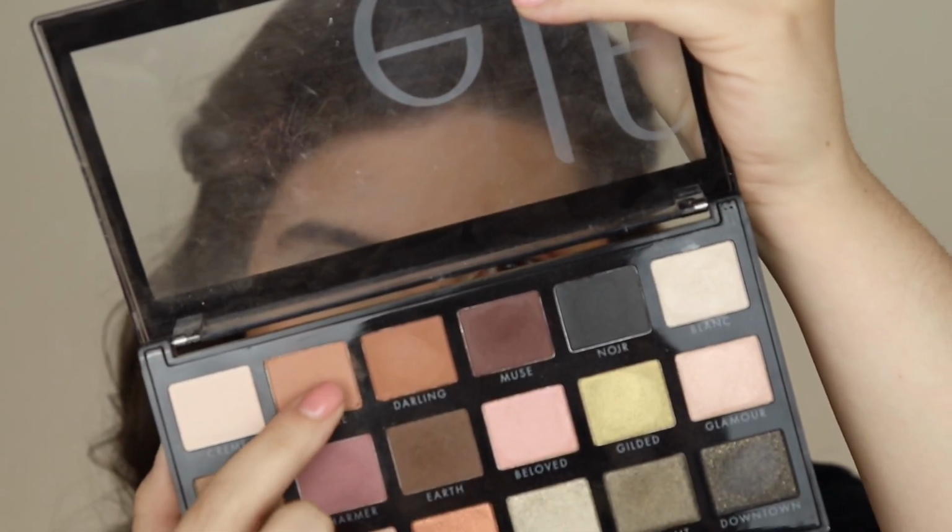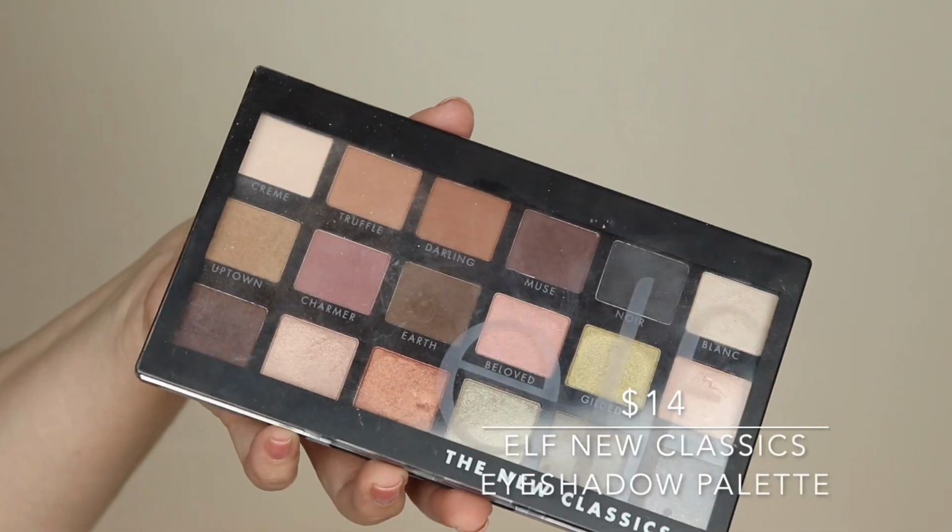Okay, so I'm first taking this shade from the e.l.f. New Classics eyeshadow palette, and I'm going to be blending this into my crease.